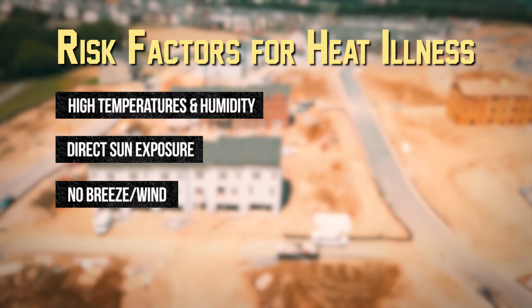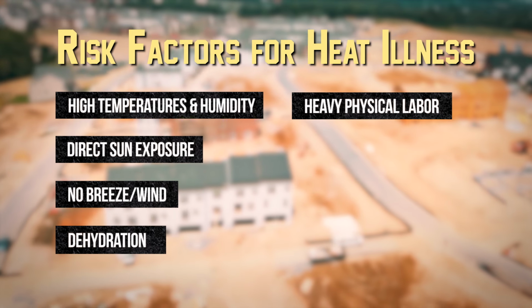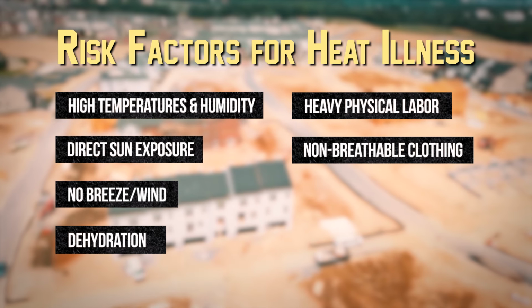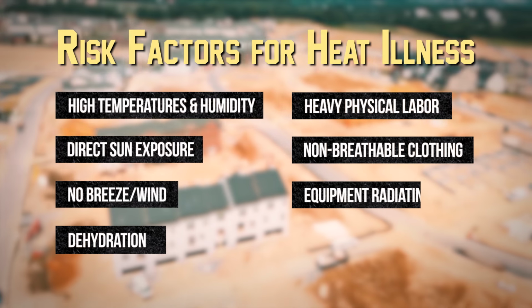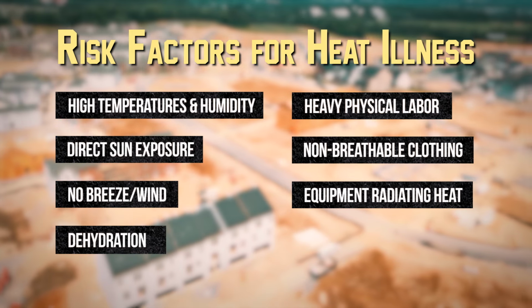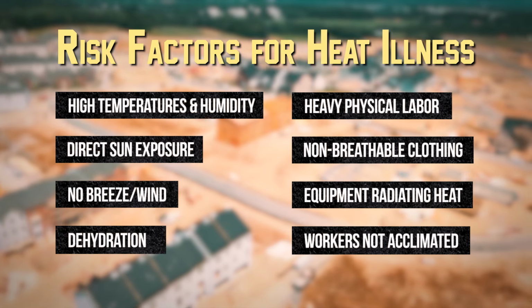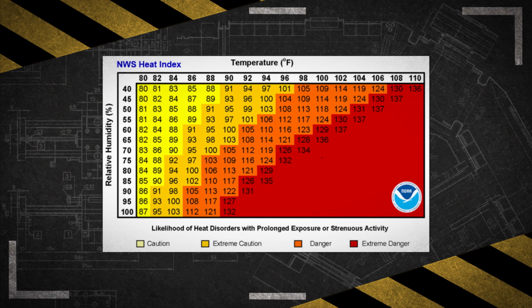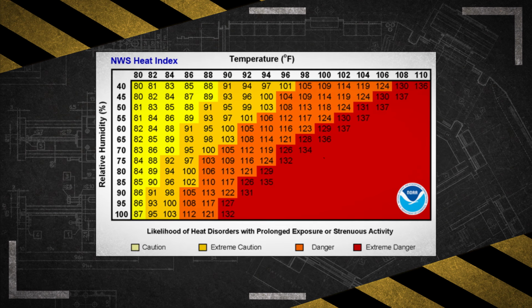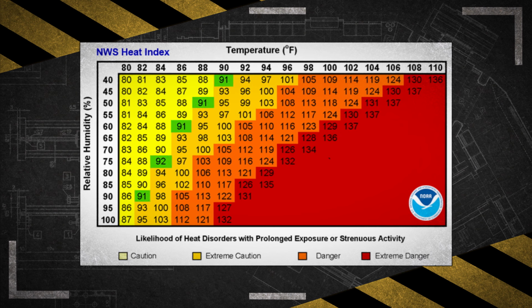Risk factors for heat illness include high temperature and humidity, direct sun exposure, no breeze or wind, low liquid intake, heavy physical labor, wearing non-breathable waterproof clothing, no controls in place to reduce the impacts of equipment that radiates heat, and the worker's body not being acclimated to working in a hot environment. And the risk level increases with the heat index as well, so caution must be taken anytime the heat index is above 91 degrees Fahrenheit.